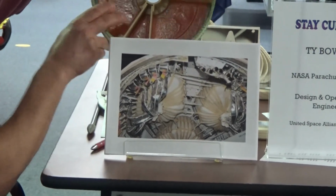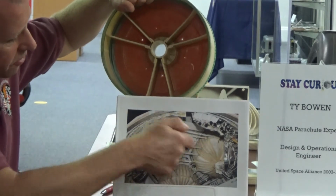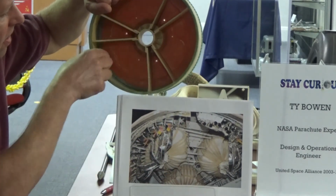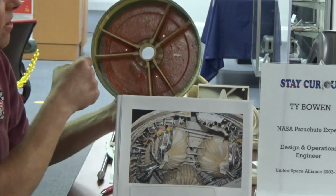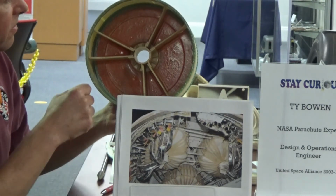So what you're looking at here was modeled here. These three parachutes would fit into these three large bays right there. So this is a scale model. 1/10 or something like that, it looks like. I believe it's about 1/10 because the diameter of the boosters was about 12 feet. Okay. Good guess on my part.